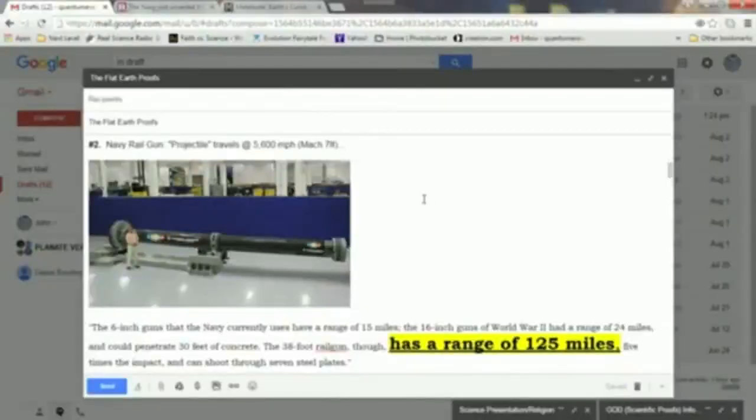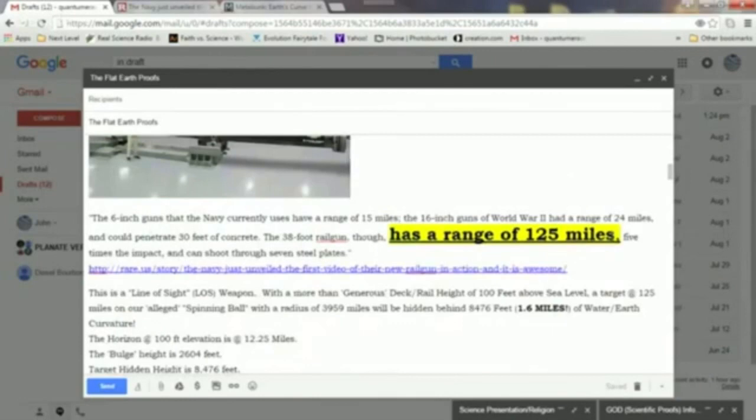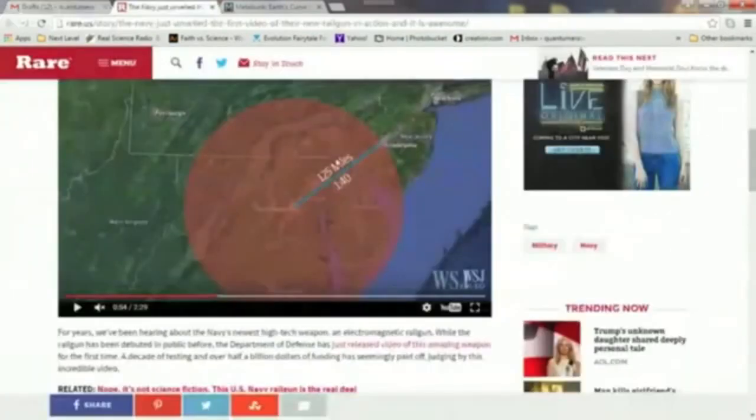Naval RailGun. The projectile travels at 5,600 miles per hour. That's Mach 7. You see this thing right here? This is more or less a rifle that fires a bullet. This has a range of 125 miles. It's right here. We showed the video.